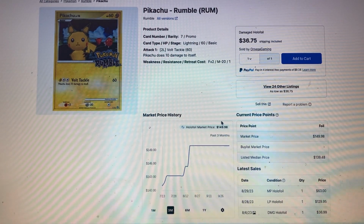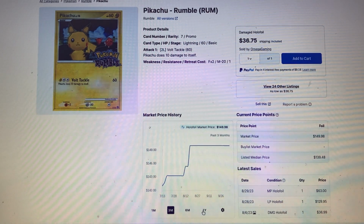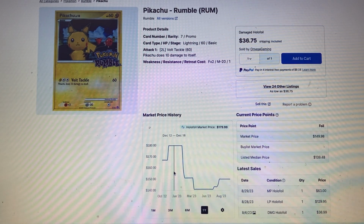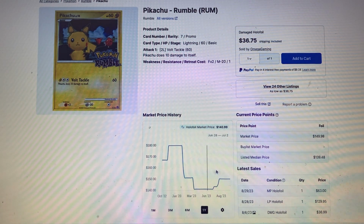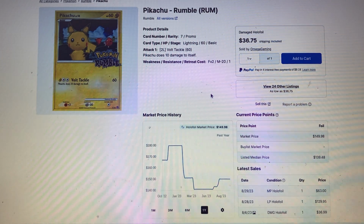With a market value of $150, this card is holding steady and strong. A year ago, this card was at a peak of $180 and a low of $140. Now at $150, slowly rebounding back up.